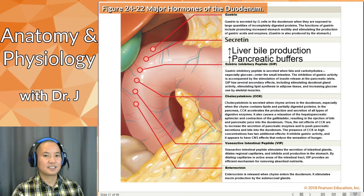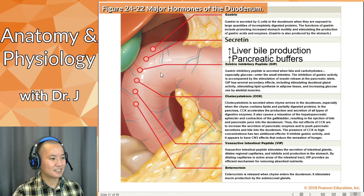This is one of the hormones that makes sense, because when you're just done digesting something, maybe we want bile and pancreatic juices there to help digest what we just made. So when you're done with digestion in the stomach, it makes sense to elevate levels of secretin.